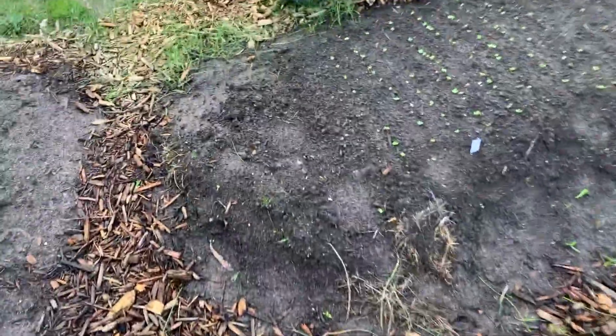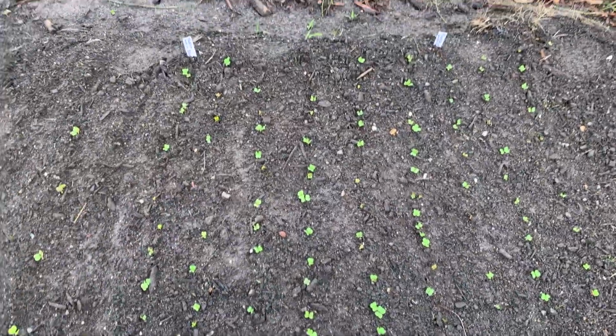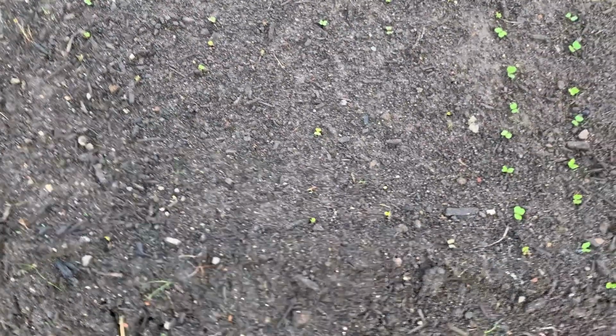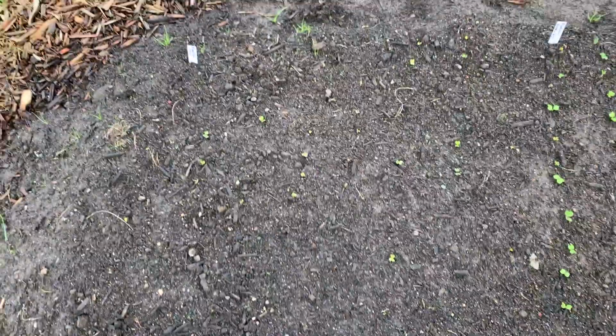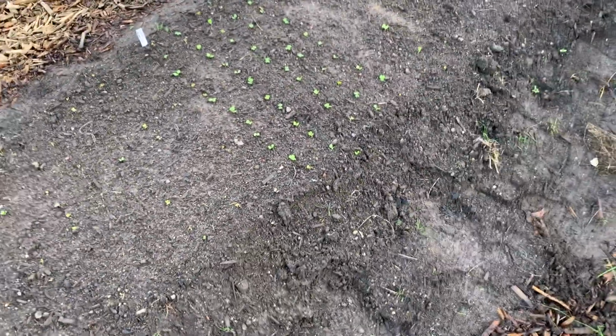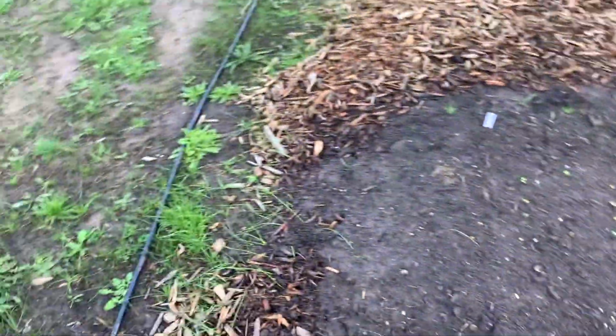Back over here, this is lots of different kinds of radish, because we like radish apparently. So this is sparkler, French breakfast, daikon, Easter egg, and this is a mix. And you can see some of them have germinated, some of them haven't. I'd say it's just a couple of the varieties have started germinating and others haven't yet. But yeah, so that's exciting. We sowed those a couple of weeks ago. And I was kind of expecting them to come up quicker, but of course it's getting cold, so taking longer.